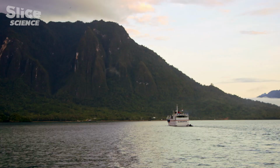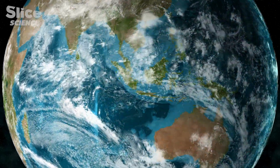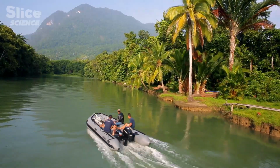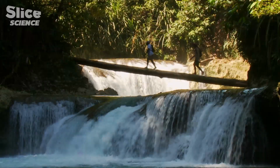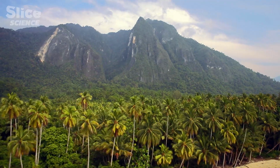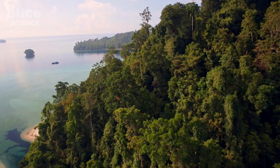A French and Indonesian scientific expedition has explored a largely unknown region of the island of Papua New Guinea. The researchers ventured into one of the planet's richest areas of biodiversity, the Lengguru Mountains. For the scientists, the territory is like an open-air laboratory.